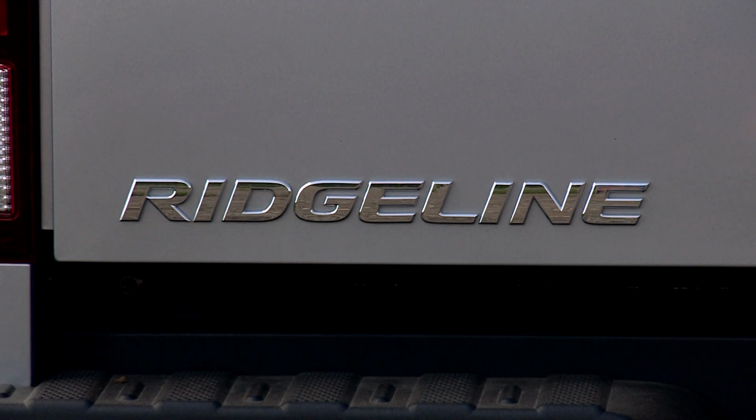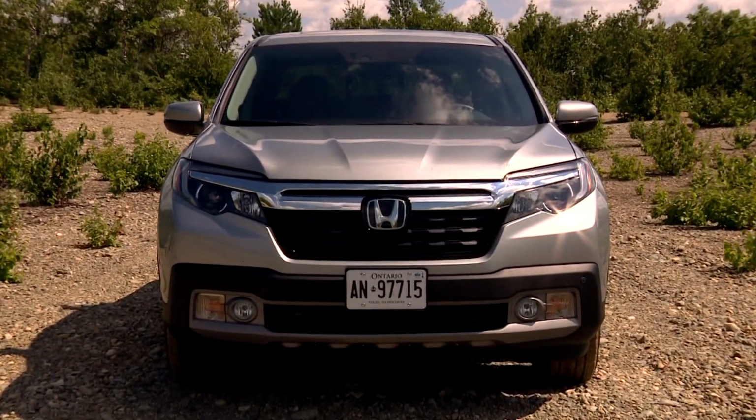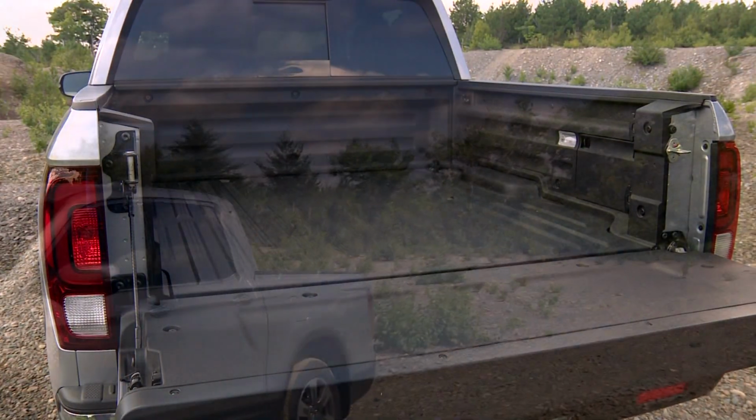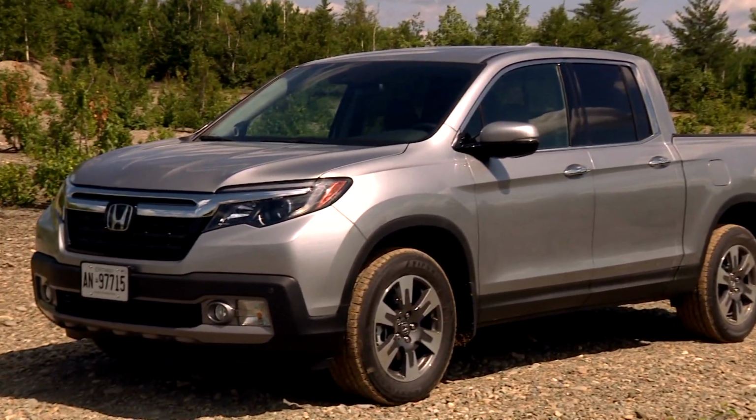Ridgeline has a V6, not a V8. It's built on a car-like unibody structure. The suspension is more crossover SUV than pickup truck, and there are no leaf springs, no solid axle, no low range. The box is relatively small and shallow. But for what many pickup drivers use their pickups for, most of the time it's sufficient.